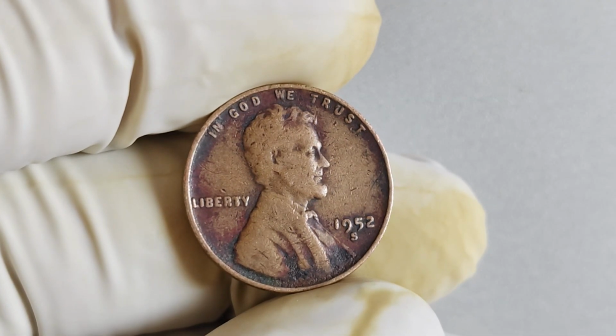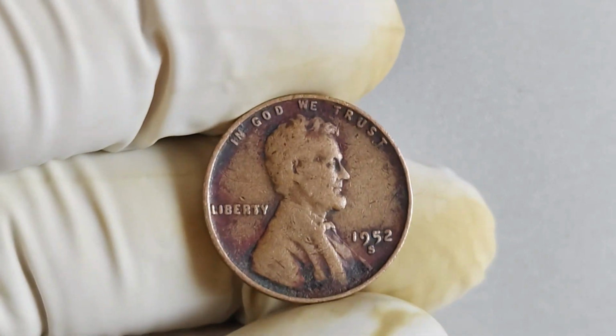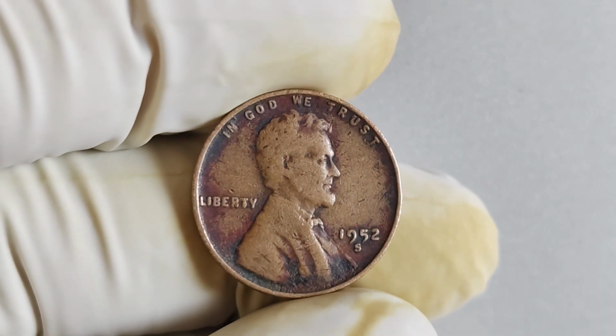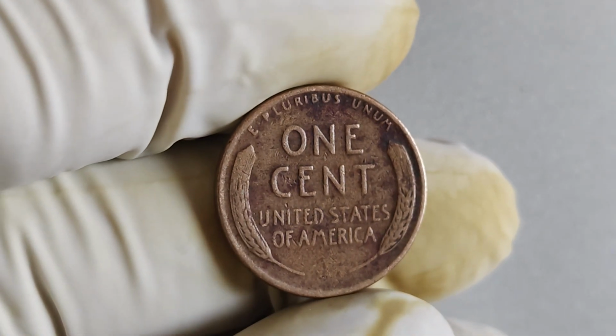First, it's about grade. Coin grading goes from 1 to 70. Most coins in your pocket are around 5 to 20. But a 1952 penny that hits MS 67 or higher, that's rarer than a unicorn at a gas station. Second, we're looking for eye appeal.